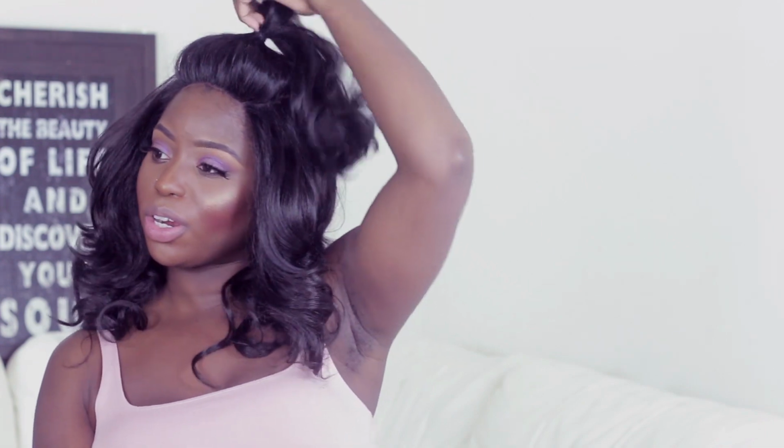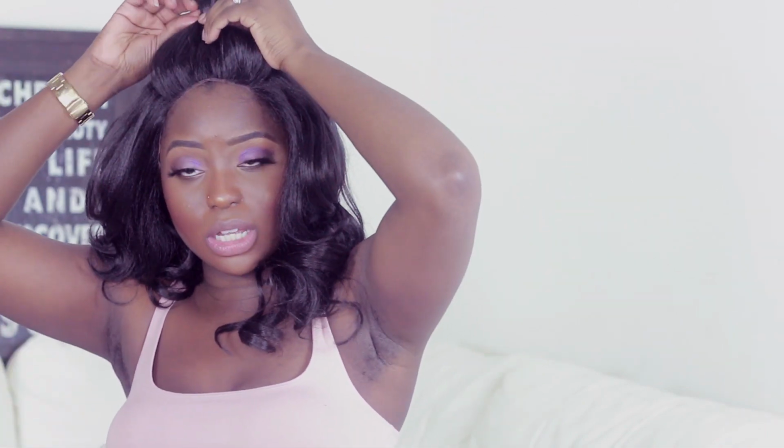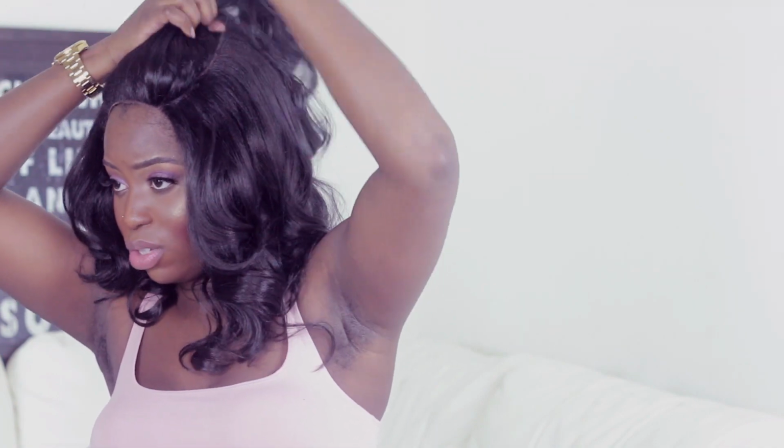Now they do have some baby hairs. They said they have baby hairs in here, going somewhere. I haven't found them because I'd probably cut them off, knowing me. I'm not too sure yet, y'all. I will have to revisit this, because it's cute, but it's just not doing it like how I think it's supposed to look.